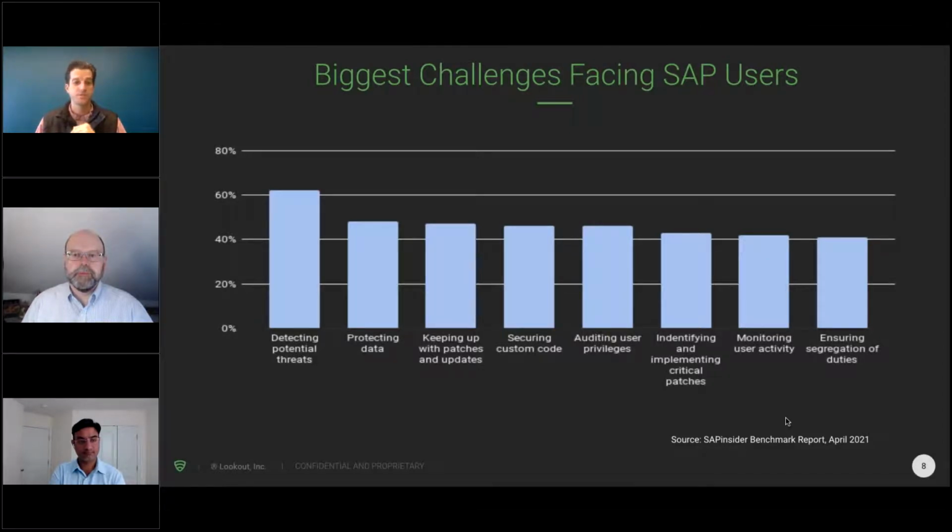And the other thing, which I think is interesting too, is that in this slide in particular you've got the runaway with detecting potential threats, but then between protecting data and ensuring segregation of duties, from the left to the end of the right, it looks like there's only about a 7 or 8% difference between the second and eighth most important thing. So I think it just shows how broad these security challenges are, and the number of issues that people have to deal with and see is pretty critical.